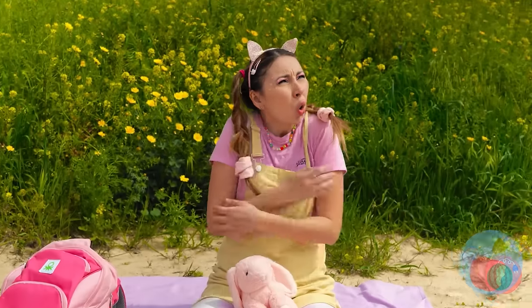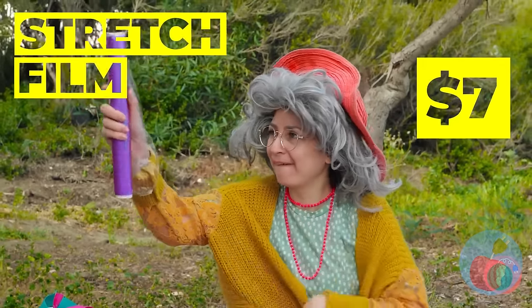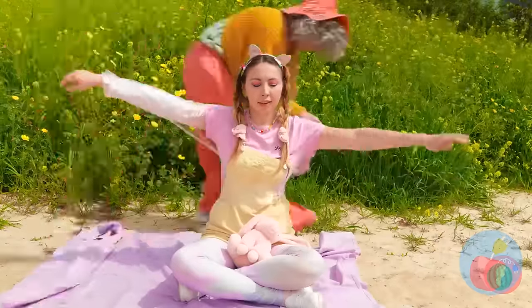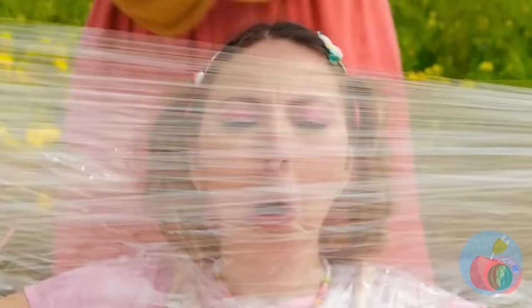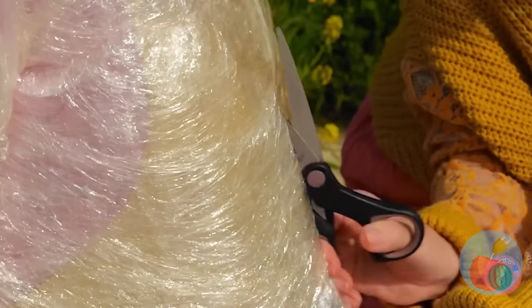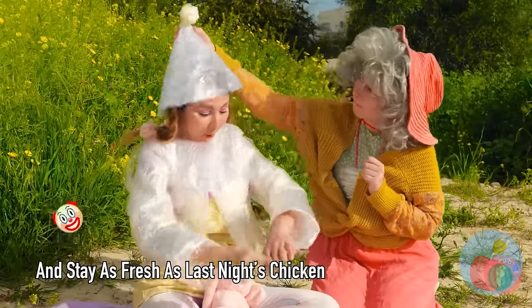Oh, it's windy and kind of chilly too. Don't worry, it's time for Nana's redemption arc. Yeah, that's a thing. And she's brought her handy dandy stretch film. Just sit back and pretend you're Cleopatra. Don't forget air holes, or just stop the neck. Take out some scissors and cut along the middle. You've got a brand new jacket. And a hat.